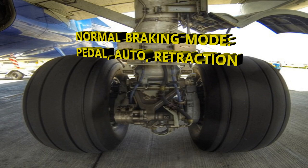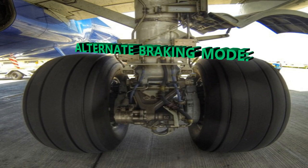Let's go ahead and move on to alternate braking mode and get a feel for this. In alternate braking mode, you have just two. You don't have the retraction braking, you have just the pedal and the auto braking functions. So if the normal braking mode fails, the alternate braking with the anti-skid is going to take over. Your anti-skid mode includes the functions of your pedal and your auto braking.